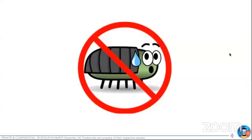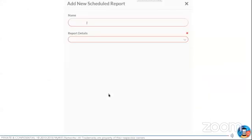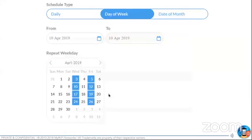And we also crushed a lot of bugs in the last little while. So if you guys have ever reported anything or wanted anything changed, everything has been applied. Sorry guys, I'm having a bit of issues with my computer here, but I'm getting around it. Everything now is much faster. Scheduled reports are there. Went through this last couple of weeks.